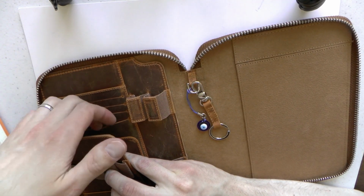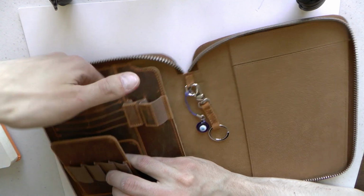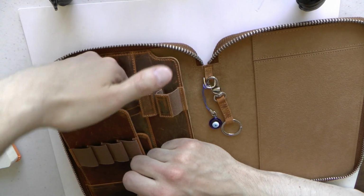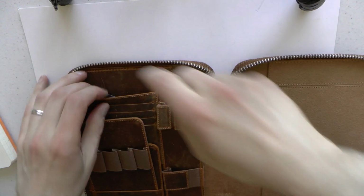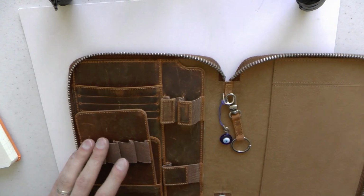So, sorry, 1, 2, 3, 4 credit card slots, and this is a deeper slot. Yeah, what would we put in there? I don't know, something small. For example, imagine that you are like me and you have a bit of a tea issue, and you take your bag of tea, you put it in there, right? I'm just kidding, obviously, but you have multiple options.